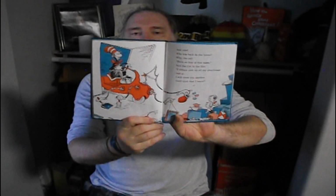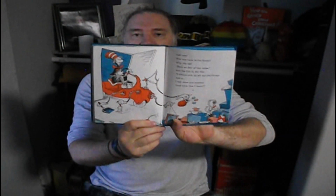I always pick up all my playthings, and so I will show you another good trick I know. So the cat is on a machine. It has the broom, the whisk broom, and the dustpan, and it has his hands, and it's picking up things. That is really cool. I like that.